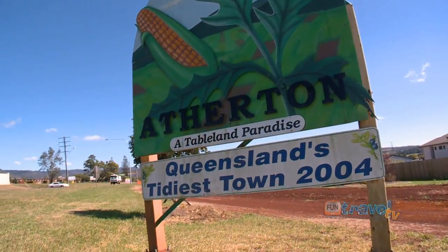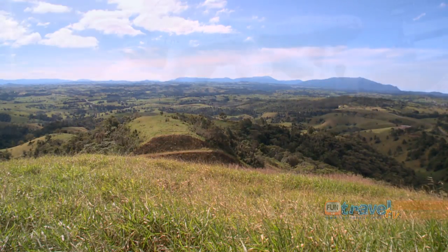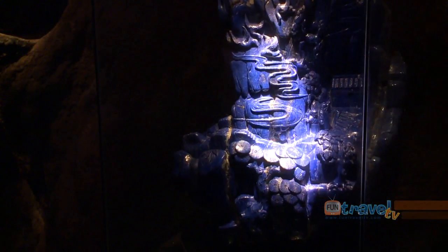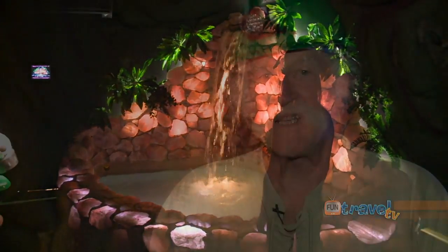The town of Atherton is ideally situated as a base to explore the many places of interest in the area. And the main street even has some attractions of its own. It's a museum with a theme, you know, to make it far more adventurous. It's very light, it's very fairy tale-ish.